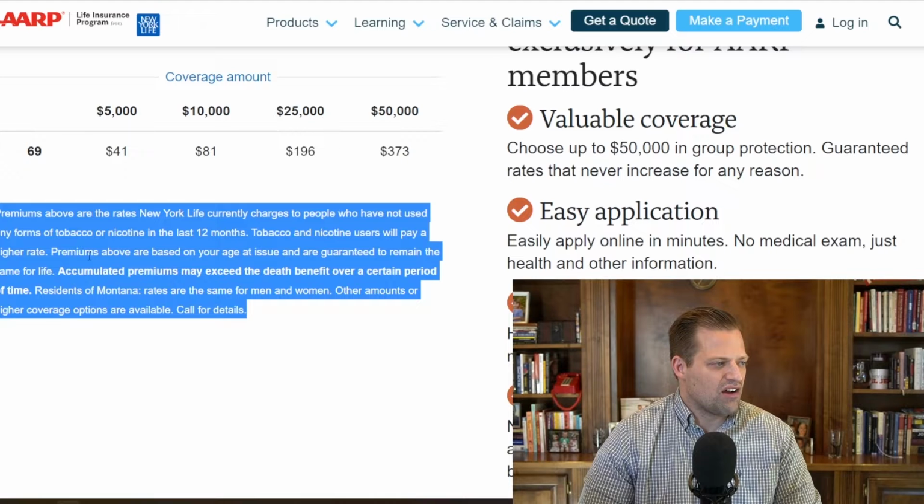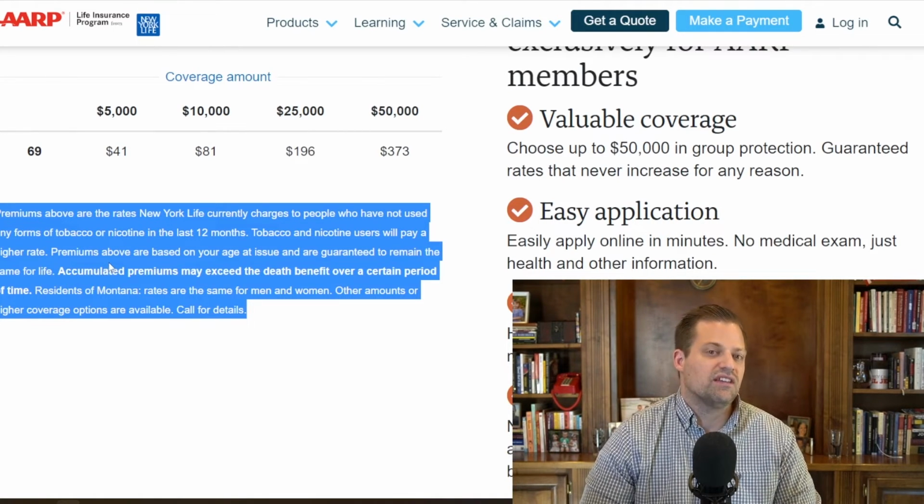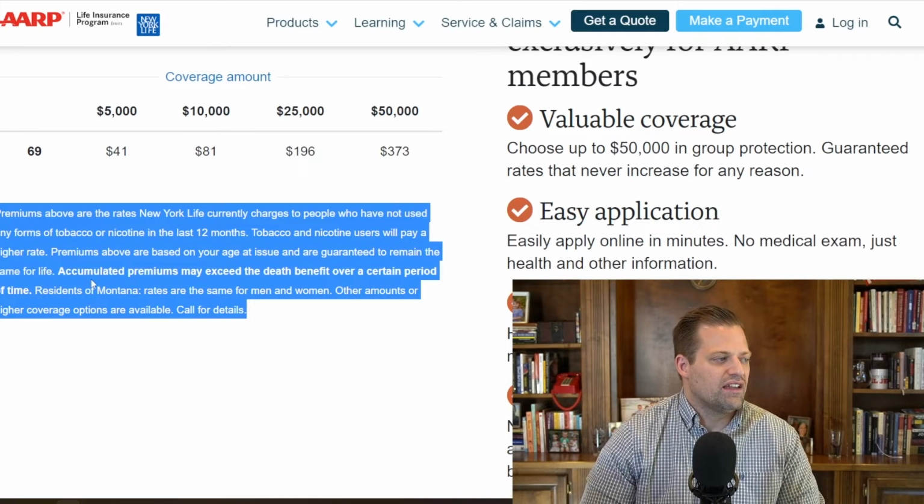Premiums above are based on your age at issue and are guaranteed to remain the same for life. So that's cool. So in other words, whatever you pay for when you start a permanent plan with AARP, New York Life product, is going to be locked in for life.